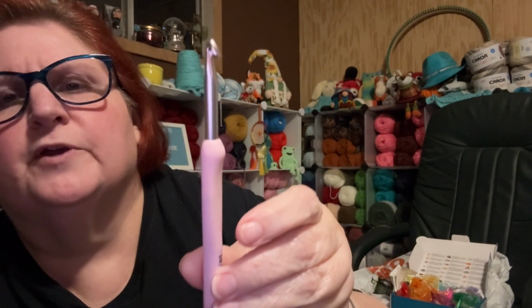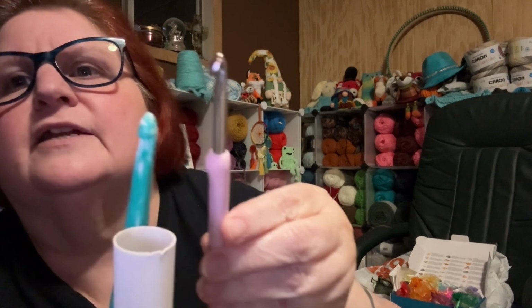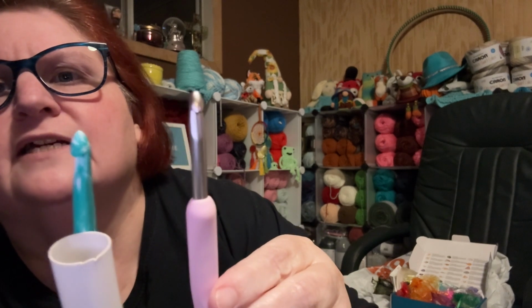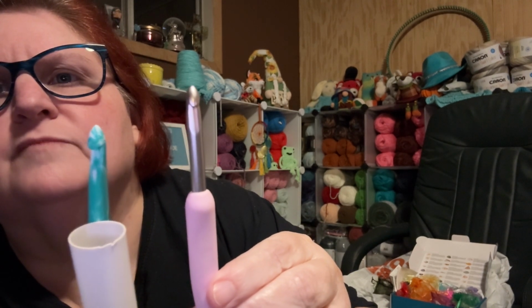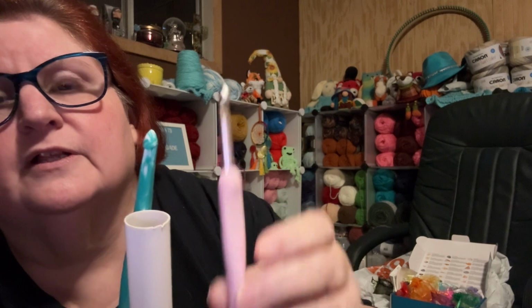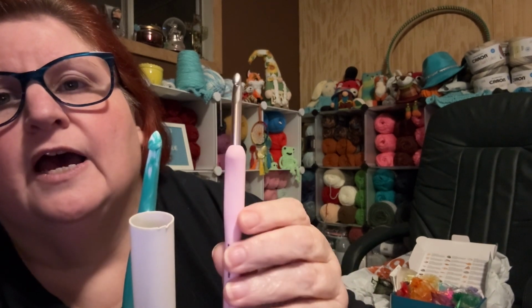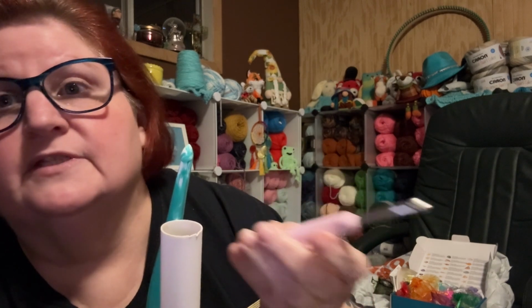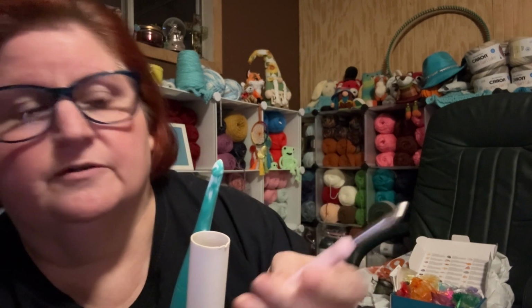So this is a 6.0. This is a 6 millimeter, and you see how it's somewhat pointy at the end, but not nearly as pointy as this. Very, very pointy. And this is like a tapered inline hybrid. It's very similar to the clover, but there are very subtle differences between the tulip and the clover. I can use them interchangeably with no problem. This just happened to be the 6 millimeter I grabbed when I started my latest cardigan that I will show you.